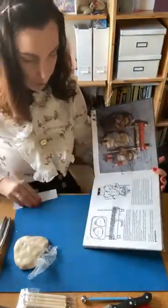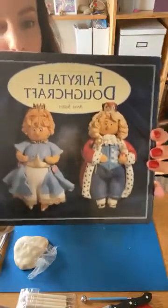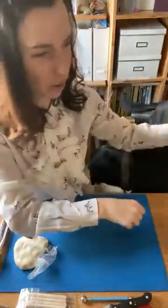So I've got Fairy Tale. Oh, look, and Thumbelina, I think that is on the back. So those, I loved making some of those. I've made some of them. I've got pictures of loads of them, but I can't find them. I'll try and find them.